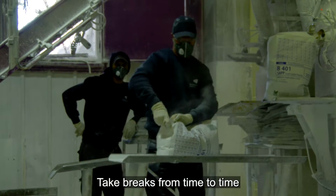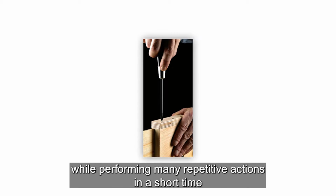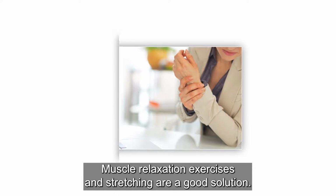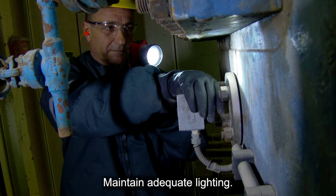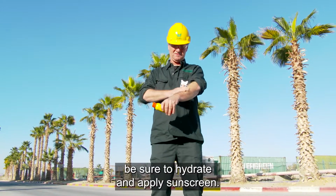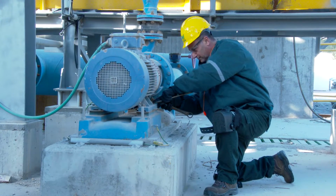Take breaks from time to time while performing many repetitive actions in a short time or remaining in a fixed position for a long time. Muscle relaxation exercises and stretching are a good solution. Maintain adequate lighting. When working in hot weather conditions, be sure to hydrate and apply sunscreen. When working on your knees, use knee pads.